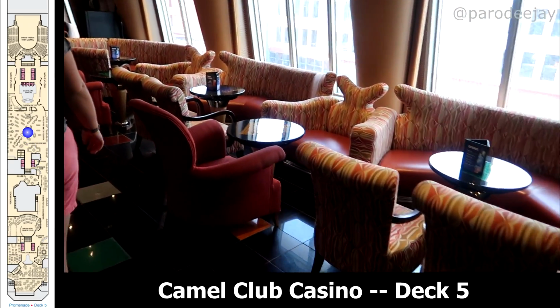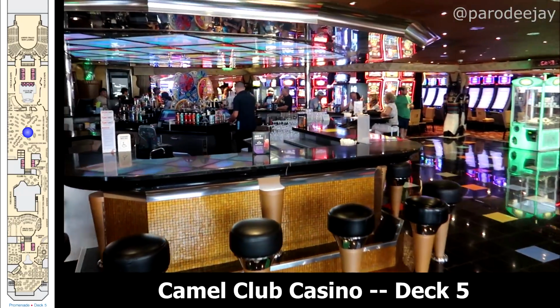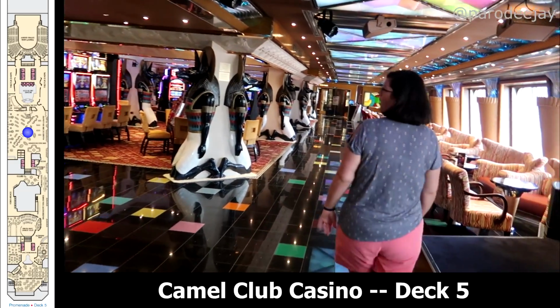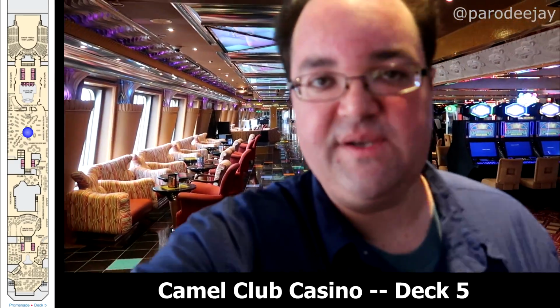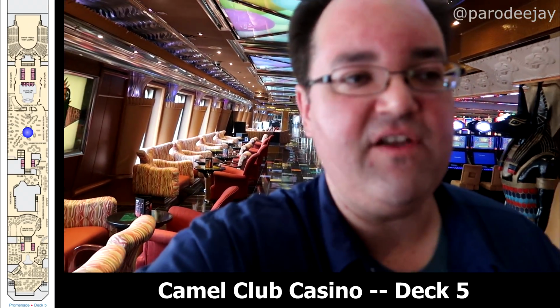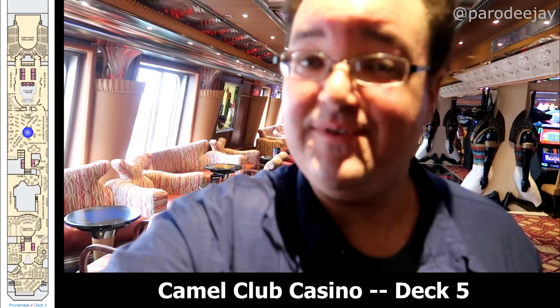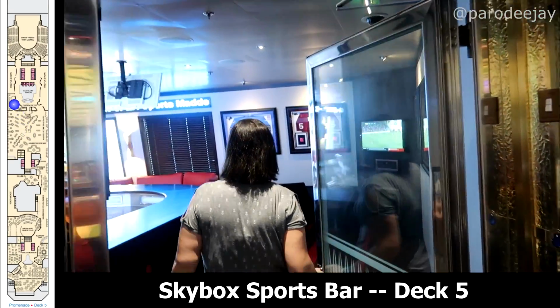The Camel Club Casino, we did not get a ton of footage of, but here we are just kind of walking through it, looking at some of the booths over by the windows, the bar, some of the machines. We didn't really spend any time in here on this cruise. And again, another shot just of me walking and talking, but you can see sort of those Egyptian-style decorations in the background. Pretty cool. We like the cool theming on these older-style ships.